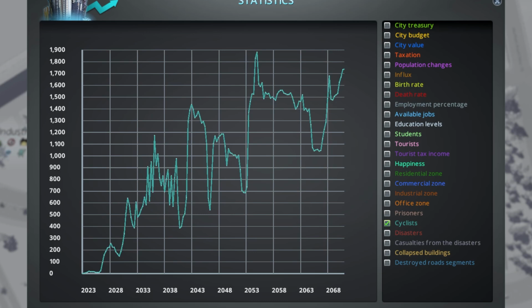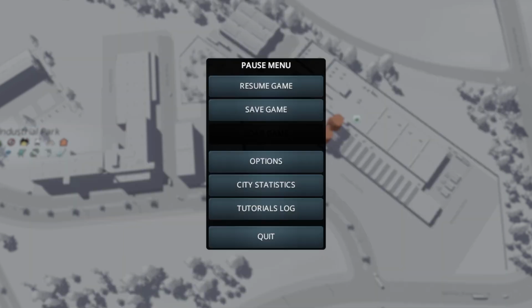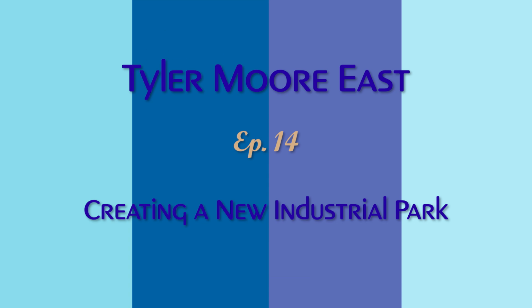And instead of building the city around a tiny little lump of industry, we're going to give the industry a proper home just across the river from Martha's Point in a new town called Rundgren, here in the Tyler Moore East.